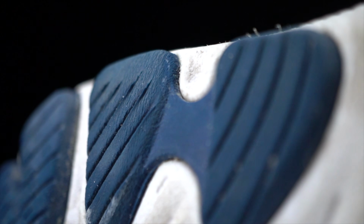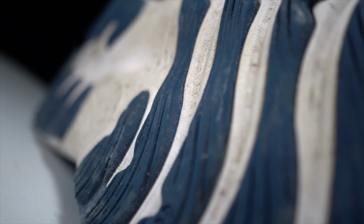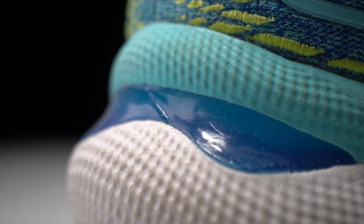I'm seeing a little bit of wear just on this one little pod of rubber, and that's really the only place that I'm seeing any kind of wear on the shoe, anything that would indicate that the shoe has 100 miles on it, because when I'm wearing it, it certainly doesn't feel like either from the upper or from the midsole like it's got 100 miles on the shoe. It still feels like a really fresh shoe right out of the box.